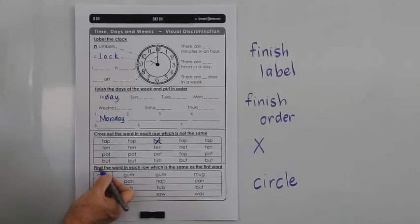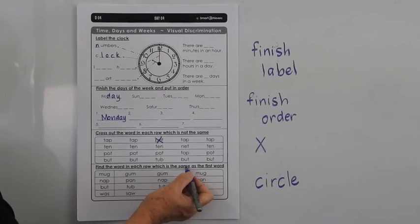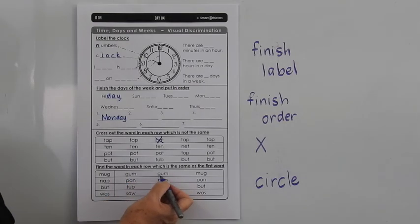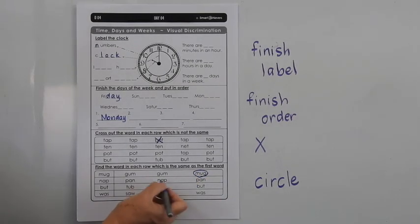Down the bottom, you have to find the word in each row which is the same as the first word. The first word says mug. It's not that one. That one says gum. Yes, there it is there. So I'm going to circle it. You can finish those ones on your own. Off you go.